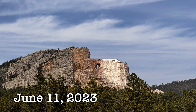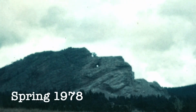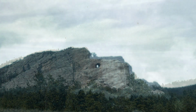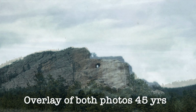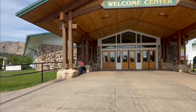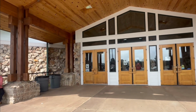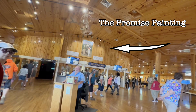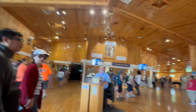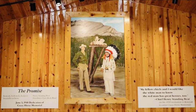I couldn't help but compare it to what I had seen in Wad's photo from 1978. Here's what the 1978 photo looked like. You can see in this overlay the progress that had been made in 45 years. The Crazy Horse Tourist Center includes the Indian Museum of North America, featuring American Indian art and artifacts from tribes across North America. The promise painting above the information desk by the late Steve Fountain shows Korczak Ziolkowski and Lakota Chief Henry Standing Bear with the scale model and Thunderhead Mountain in the background.